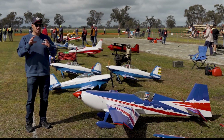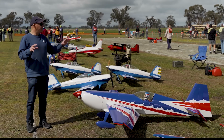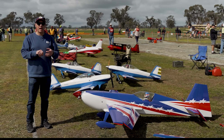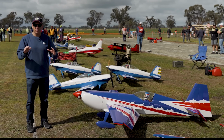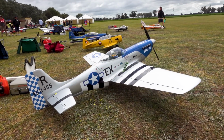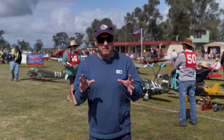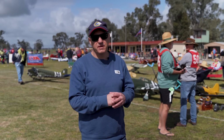This event attracts the best giant scale model aircraft in Australia. We're here at the Valley Radio Club near Shepparton in Victoria, Australia. Big planes, must be minimum 80-inch wingspan for a monoplane, and I think it's around 66 inch or something like that for a biplane. Everything is big here. Any type of model goes here, whether it's a warbird or an aerobatic plane. It's just got to be a scale plane, and it's got to be big, like me.